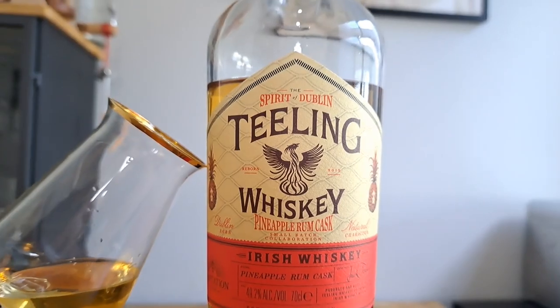This Irish whiskey has a really interesting finish. This week, let me tell you all about the Teeling whiskey finished in pineapple rum casks.